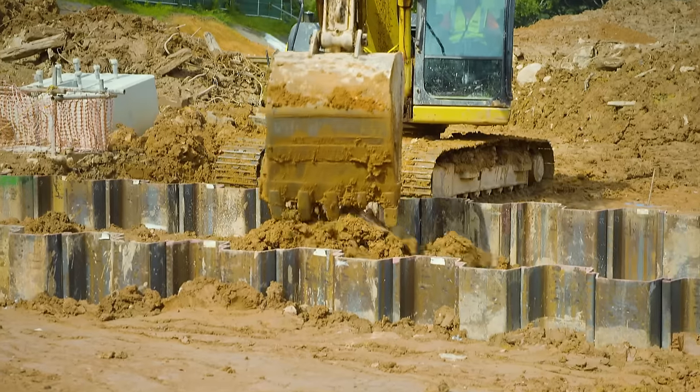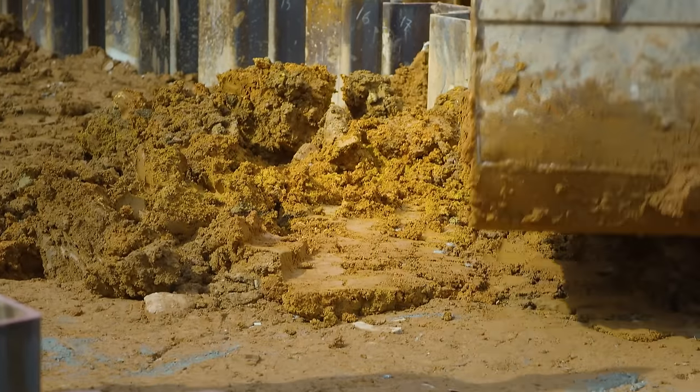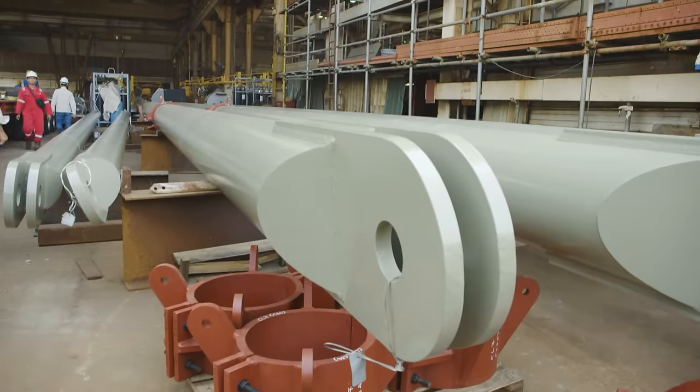To get the project back on track, they work out a way to get the sheet piles ready so the columns can be delivered without further delay. After agreeing on a solution, the columns are prepped for transportation.